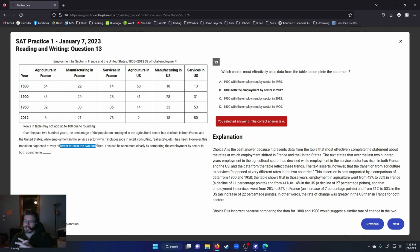By choosing the answer B that I had selected, that actually shows a very similar rate. 64 to 3, 68 to 2, that's very similar. 13 to 18, 14 to 76, that's similar. We need to show different rates. So showing that this is different rates, we need to find the years that aren't as similar in agriculture and services across these two countries. So going with option A, 1900, that's 43 to 32, 41 to 14, that's pretty different. 28 to 35, 31 to 53, again, pretty different. So that's why option A is the best answer, emphasizing that they are happening at different rates.